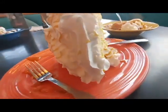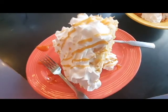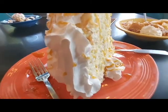Okay, the desserts are here, and I'm ready to rock and roll. So this is a huge, huge piece of coconut cream pie. It says on the menu that it serves four. So we'll see about that. Look at this thing. All right, here we go. It's all coconut and it tastes amazing. Oh my god.